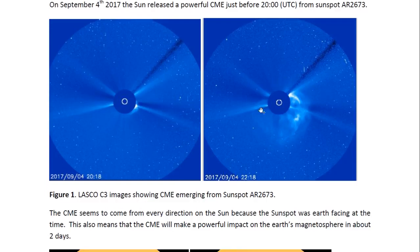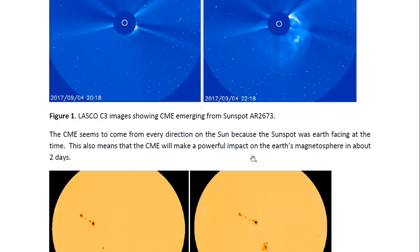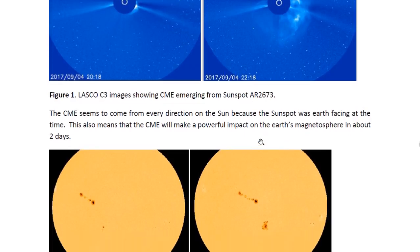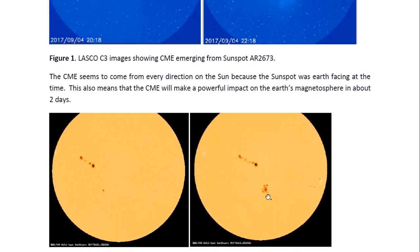And the CME here later on, as you can see, seems to be coming almost from every direction from the sun. This is not because it is extremely strong. It is a strong CME, but it was the fact that AR2673 was Earth-facing at the time. So the CME seems to develop almost in every direction. Then this sunspot acted very strangely because it suddenly grew dramatically and became extremely active as the sun rotated so that it faced the Earth.